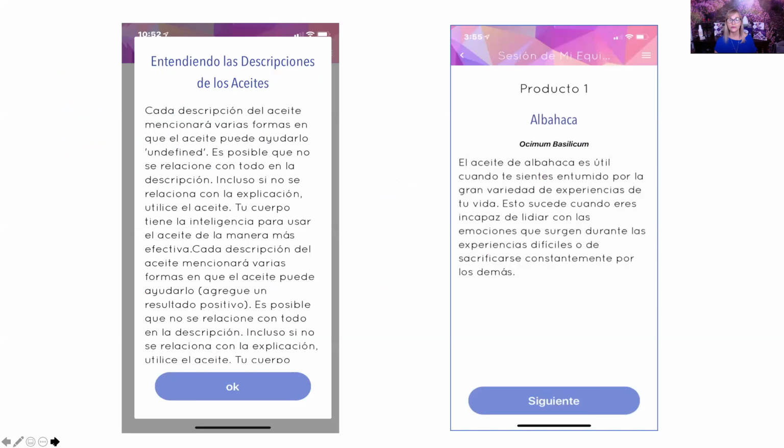This is an example of one of the descriptions. So if this came up for you, albahaca or basil, you would find that this is useful when you become numb to the full range of life's experiences. This can happen when you're unable to deal with the emotions that arise from a difficult experience or from constant self-sacrifice to others, like letting go of your own needs to help others. Basil can also help you soar to the highest realms and integrate all aspects of your life so you can open your heart to the full range of life's experiences on every level. Basil can also bring positivity and trust and clarity. It can bring enthusiasm and decisive action into your life once you've been able to tap into that deeper part of yourself.